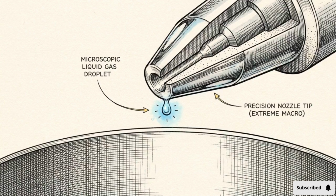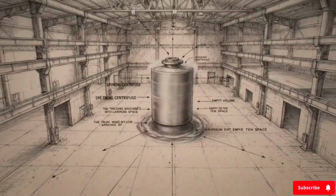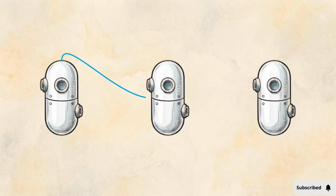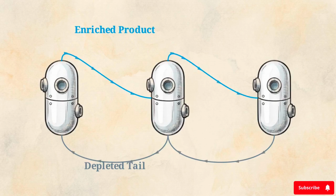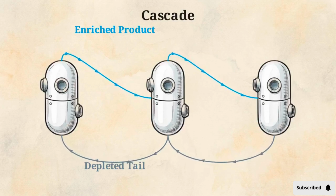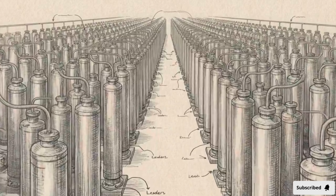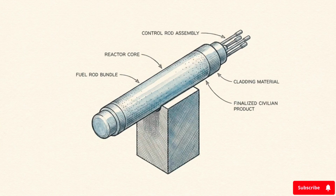The physics work perfectly, but the output of a single centrifuge is microscopic. By itself, one spinning rotor barely makes a dent in the enrichment required to actually build a functioning reactor fuel rod. To build up a usable concentration, the slightly enriched output from the first centrifuge is piped directly into a second machine, where the process repeats. The depleted tail is piped backwards to be reprocessed. This networked loop is called a cascade. Commercial enrichment plants connect thousands of these centrifuges together, creating a vast, highly synchronized labyrinth that continuously refines the gas step by step. For a civilian power plant, the operational endpoint is known as low-enriched uranium, or LEU.